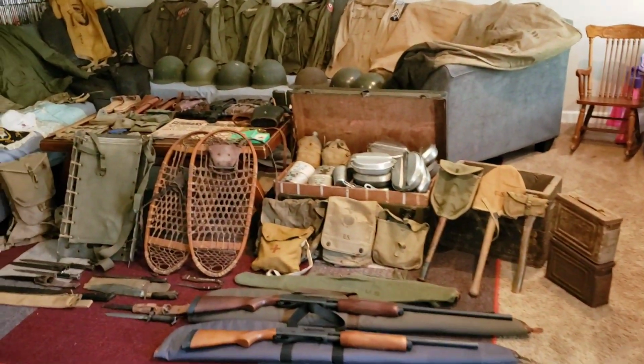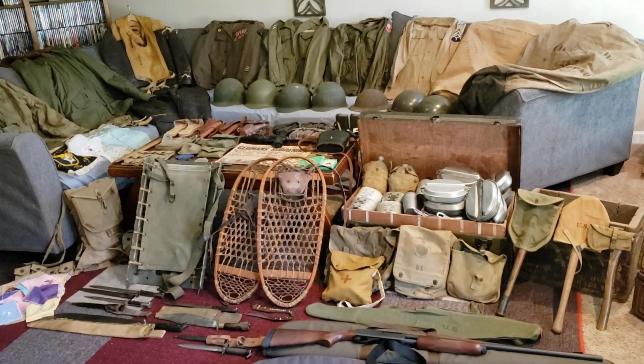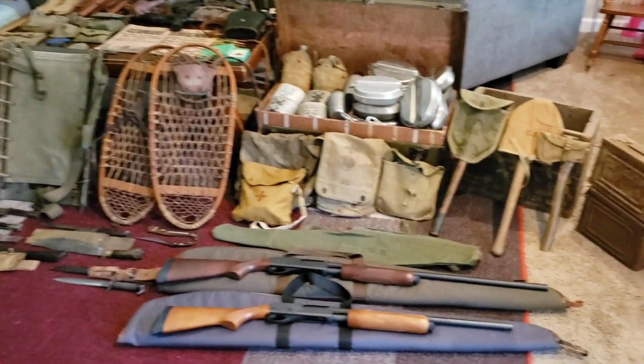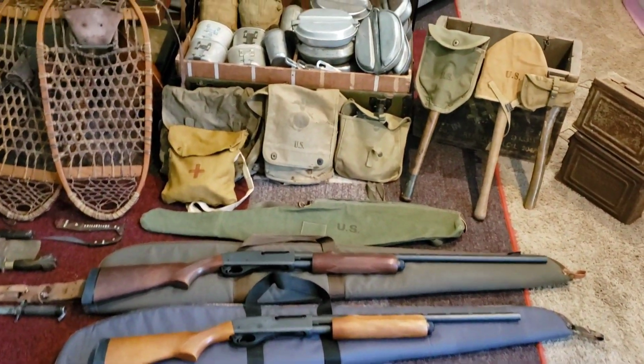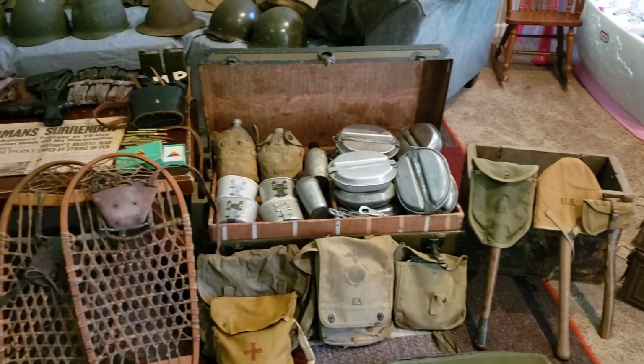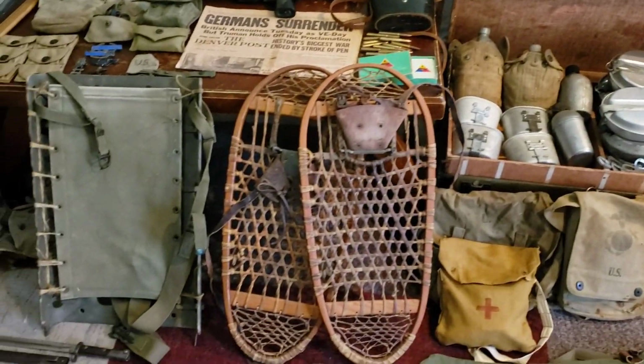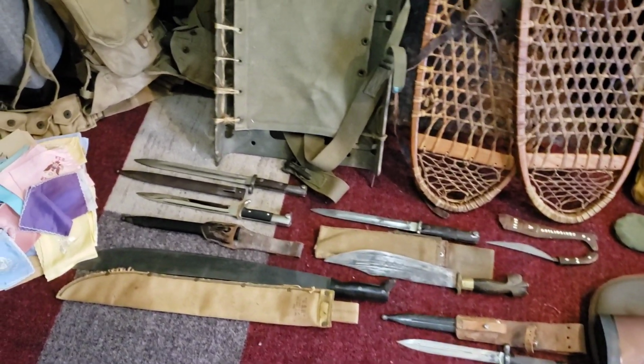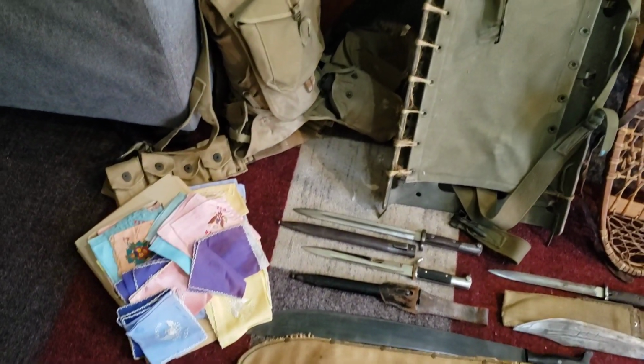All right, so here we go. Let's go take a look at what I got here in the living room. I spread it out the best I could and laid it out, that way a lot of stuff's not on top of each other. You guys can get a better look at what I got. I'll pan everything here, and then I will take you in there for a better look to see some stuff more in depth.